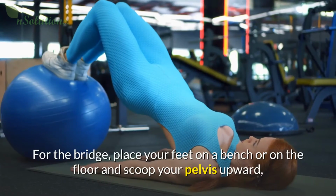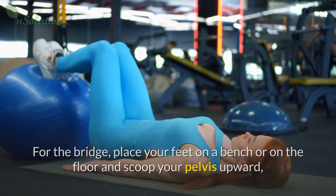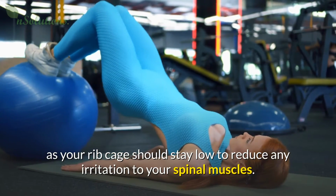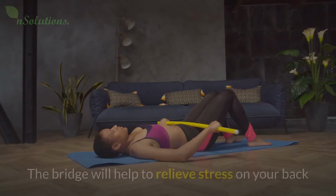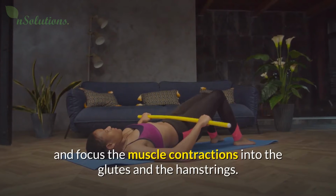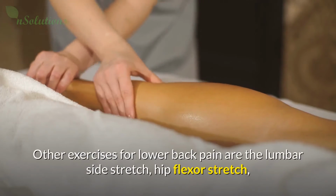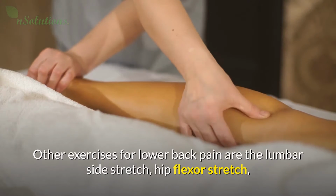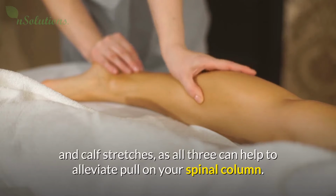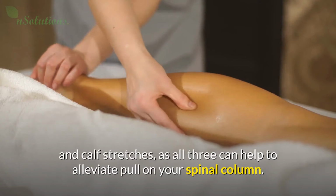For the bridge, place your feet on a bench or on the floor and scoop your pelvis upward, as your rib cage should stay low to reduce any irritation to your spinal muscles. The bridge will help to relieve stress on your back and focus the muscle contractions into the glutes and the hamstrings. Other exercises for lower back pain are the lumbar side stretch, hip flexor stretch, and calf stretches, as all three can help to alleviate pull on your spinal column.